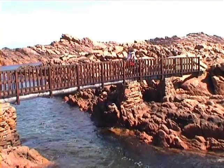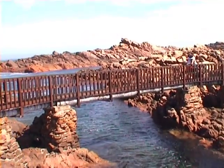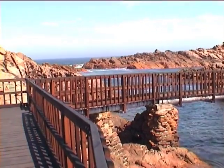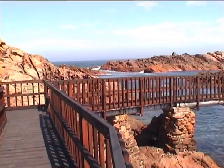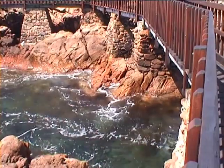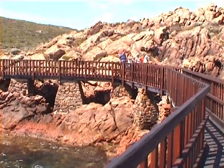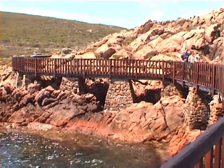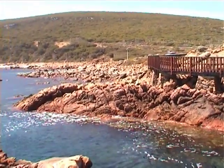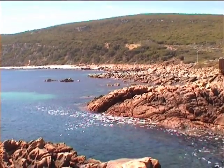The bridge over this natural canal between protruding rocks affords an excellent vantage point from which to photograph the channel. These waters are a very popular place for fishermen as well as photographers.